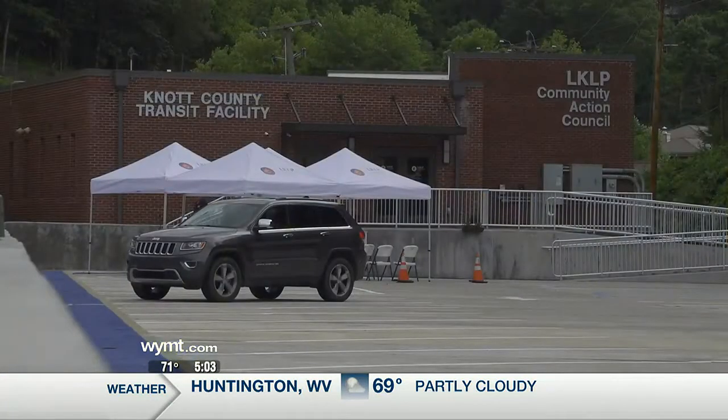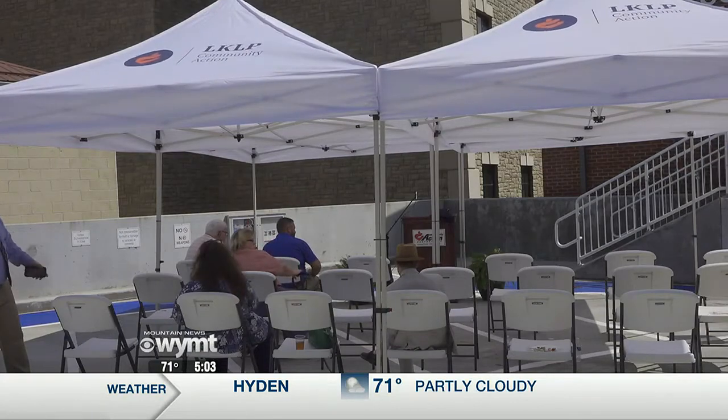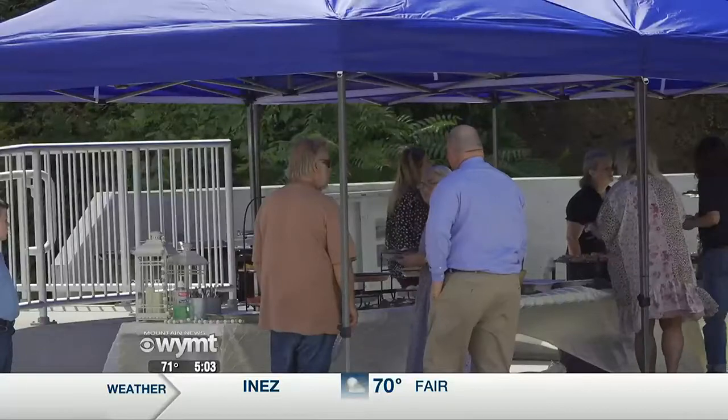The LKLP Community Action Council is dedicated to helping people help themselves and each other. Community members and local officials are excited for the impact this new location will have. The LKLP Transit Authority helps so many people with going to doctor's appointments and getting their groceries and so forth of the elderly that don't have any way to and from these facilities.